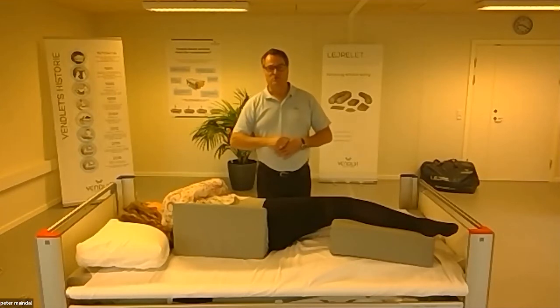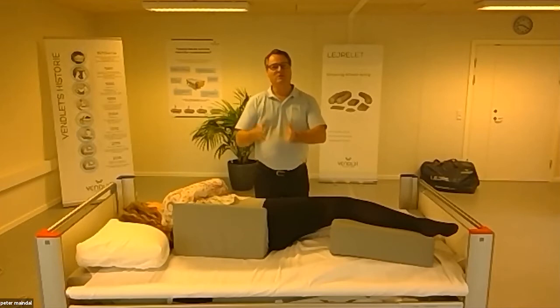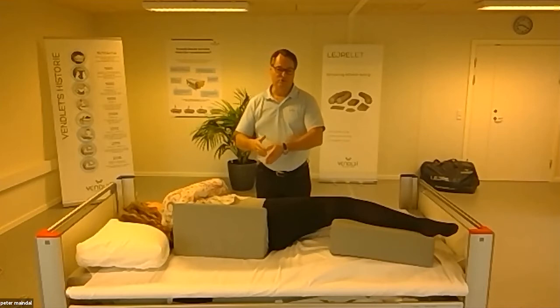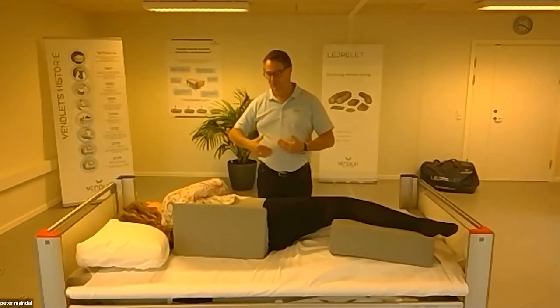So I just want to show you how easy it is when you use a system like Ventlet to actually prone people, because proning can be a last resort when we talk ventilation in that situation. That's one thing, but proning can also be a very good tool for just resting in general. So allow me to show you that as a last step.